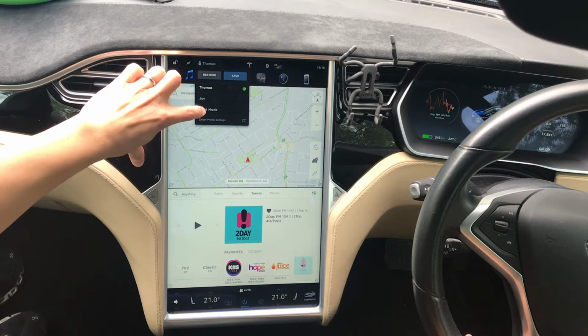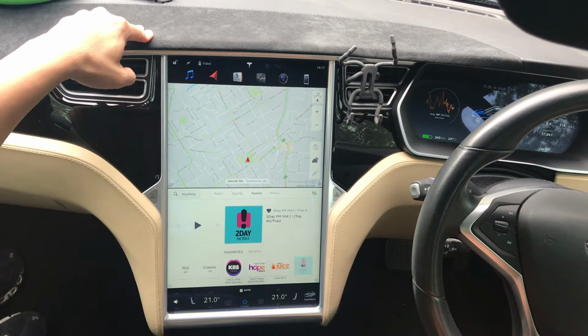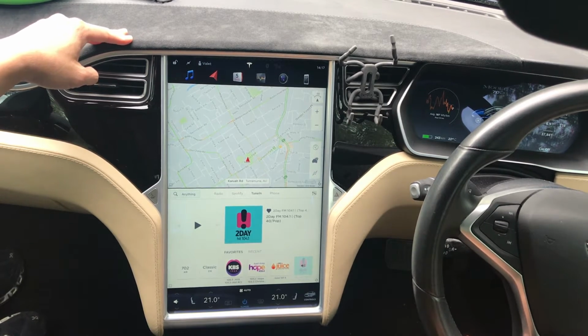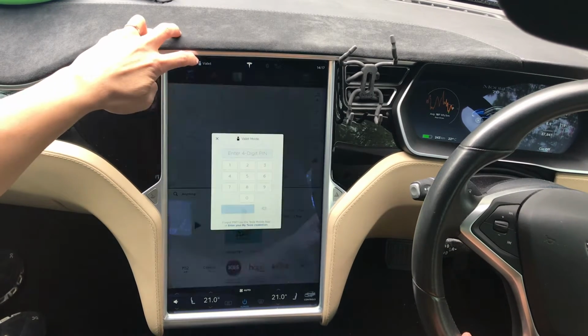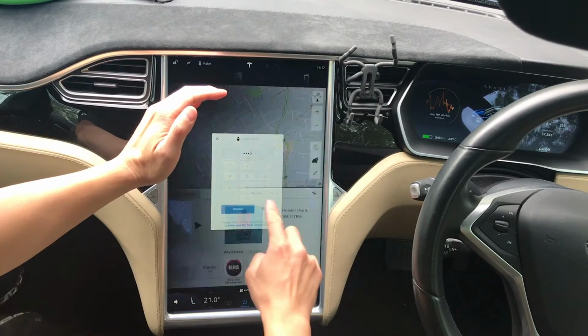So you can also put it in valet mode. Valet mode essentially means all your settings will be kept secret if you give your car over to a valet, or if you're servicing a Tesla, or you're lending your car to somebody you don't fully trust, or you don't want them to see your settings, then you can keep it on valet, which is quite handy. Then you can put your settings back.